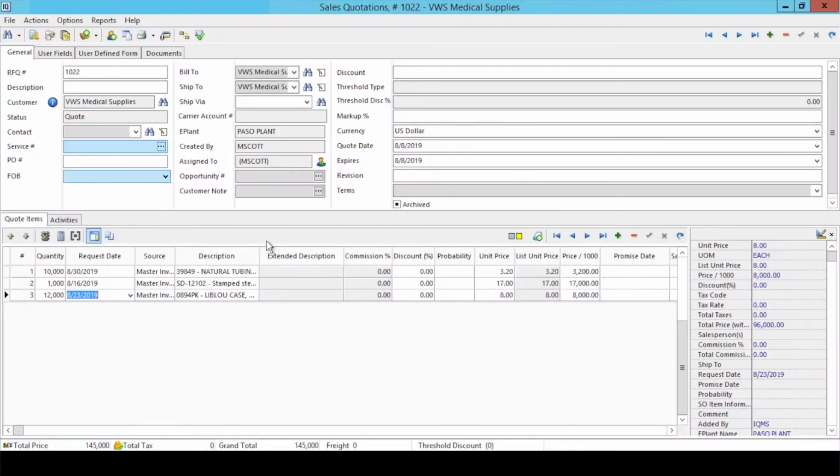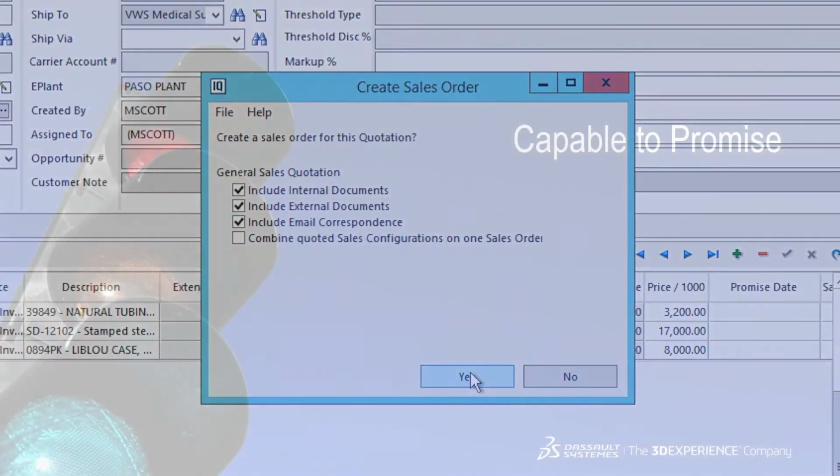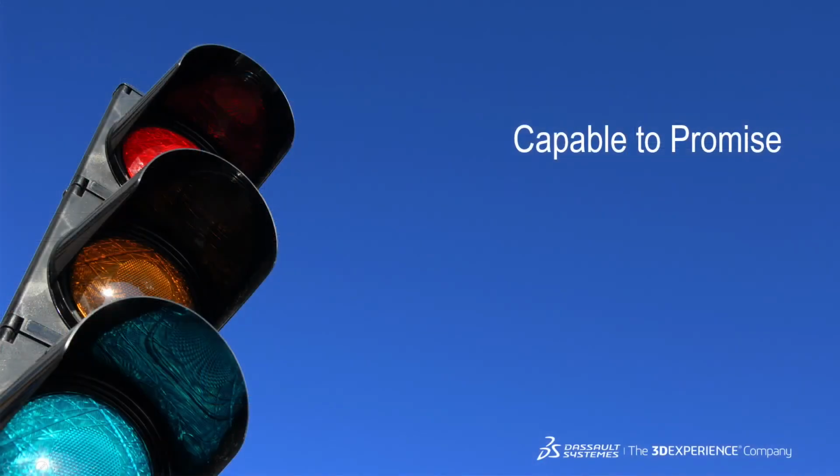With all the constraints removed and production steps streamlined, the user can then create the sales order within the system and production can begin soon. We have just seen the power that DelmiaWorks' Capable to Promise tools can provide users in the form of clear scheduling and manufacturing information, which helps to accurately set expectations for customers, as well as exceed them whenever possible.